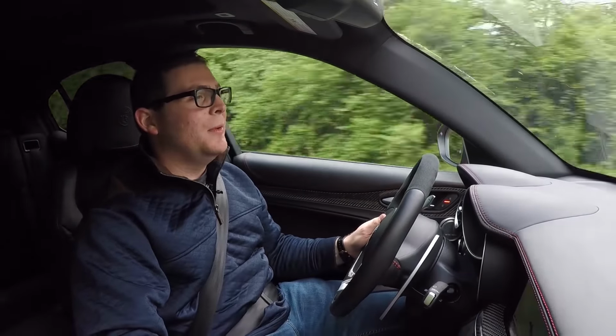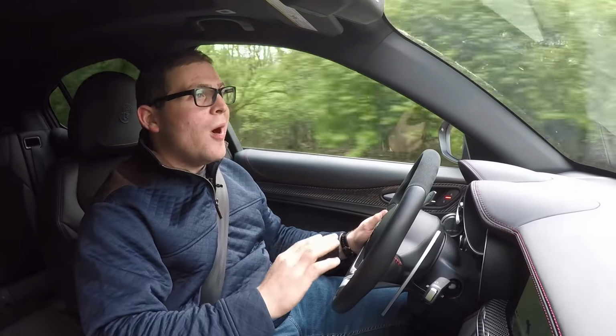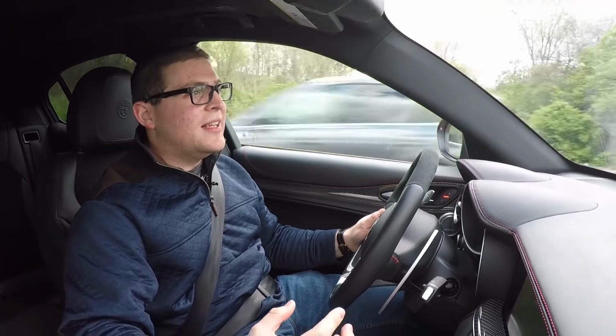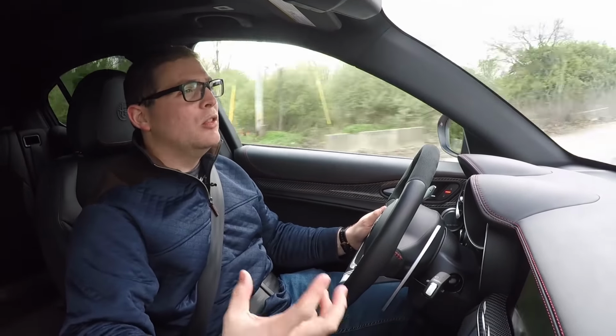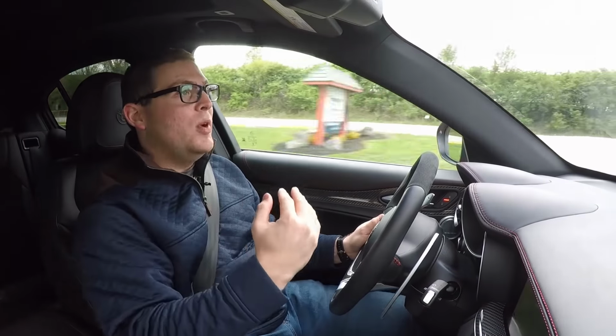So let's go ahead and put it back into neutral, shut it up a little bit. It becomes a lot softer and a lot more docile. The throttle in normal and the A modes feels a little weird. It doesn't feel as quick as you think it would be at low speeds. So like, I'm going to go ahead and put my foot on the throttle. There, it picks up real quick.